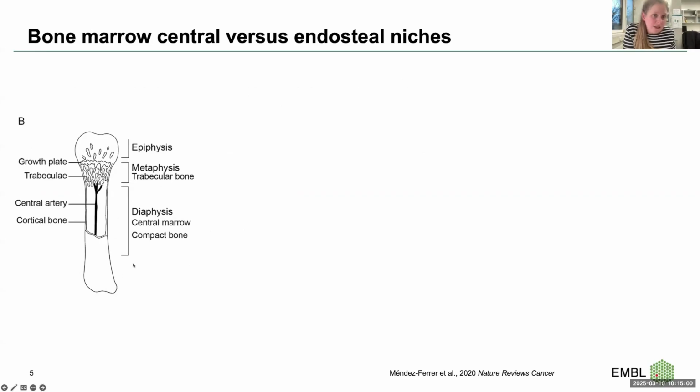Then we recognize the diaphysis, which is the central part of the bone, the central marrow. This has mainly compact bone and way less of this trabecular bone, and you will later see some images of this also. And there's a lot of vasculature running through the bone, and we can always recognize a central artery also.